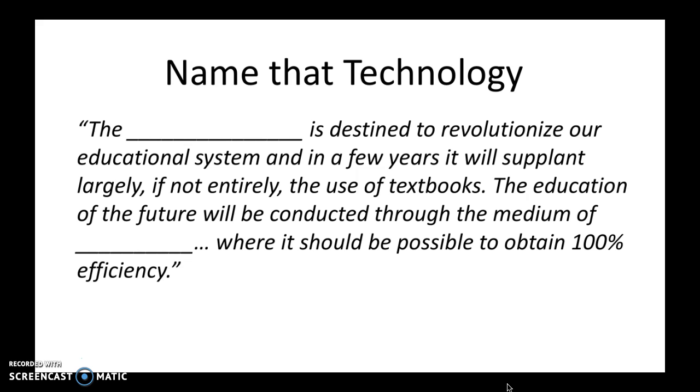Okay, another technology. So this thing is destined to revolutionize our educational system. In a few years, it will supplant largely, if not entirely, the use of textbooks. The education of the future will be conducted through the medium of blank, where it should be possible to obtain 100% efficiency. Isn't that what we all want in education? Maybe a little bit of hype, but this is interesting not only for what it is, but who said it. So I'll give you a moment to think about that.